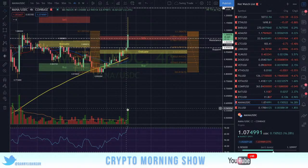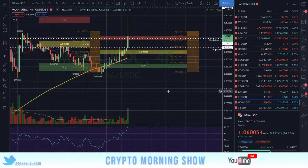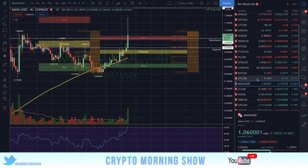Big strong candle here volume-wise, and the RSI is in the overbought. So just keep that in mind. We may need to cool down a little bit as we continue to whipsaw.